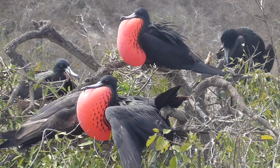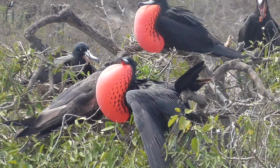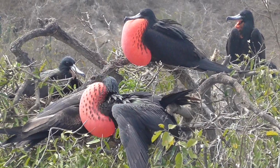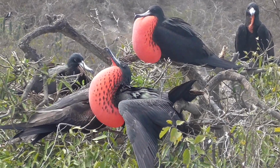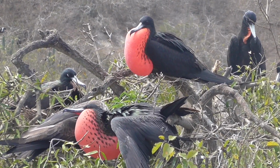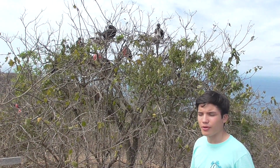You can see that there's 2 males that have it inflated, and in the back there's 2 others that are not inflated, so you can see how it dangles from its chest. You might also notice that the bag is not purely red. It has some black dots on the side. Those are the feathers, so that when it contracts, it covers the side of the little air sac. The plumage is going to say a lot about the size and gender of the frigatebird.